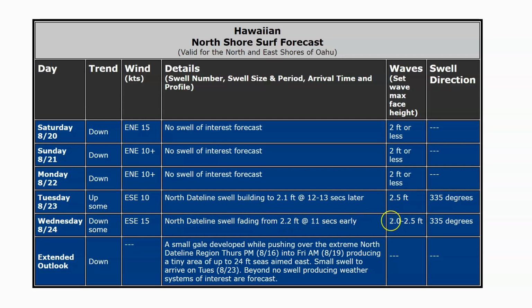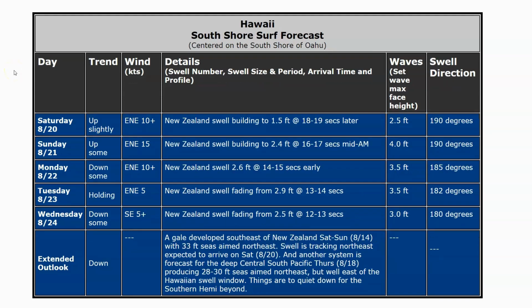So 2 to 2.5 feet. I'm still going to say waist to chest high, something like that. Again, from the northwest. And beyond that, though, nothing else is forecast, but a little taste of fall early for the North Shore. And then looking south, that swell that's arriving from New Zealand, here we go, Saturday, August 20th, New Zealand swell building to 1.5 feet at 18 to 19 seconds later in the day. 2.5 foot, say chest to shoulder high from a pretty south angle.